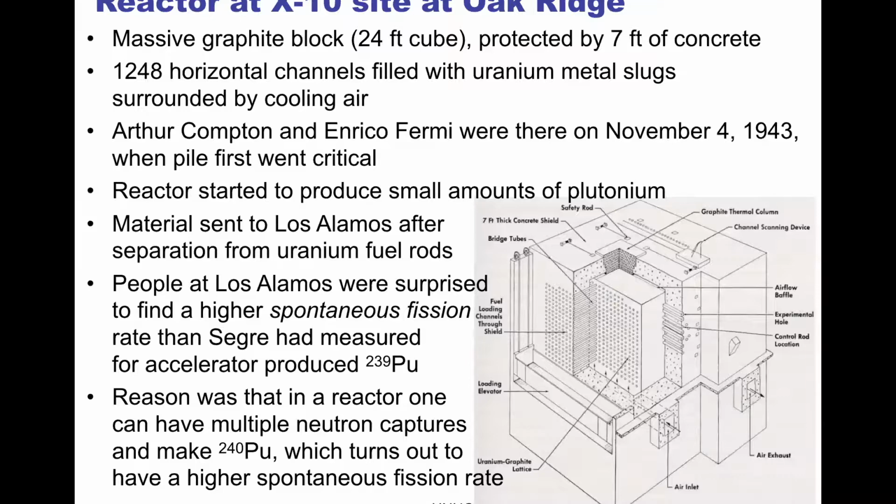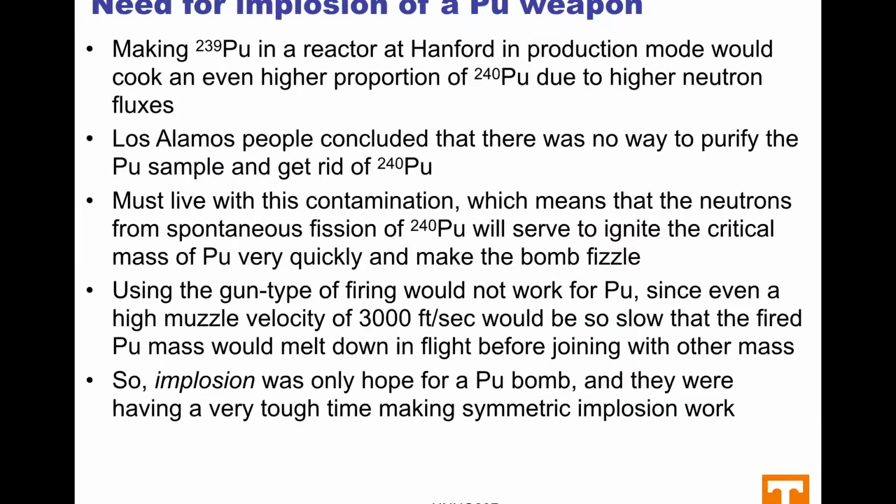It turns out we now know that plutonium-240 has a rather high spontaneous fission rate, and that's a contaminant in the plutonium that you produce in a reactor, and that's what drove the implosion project. The importance of that is that it would tend to make the plutonium bomb fizzle. And so when this was observed, that's when they had to really focus on making an implosion device for a plutonium bomb.